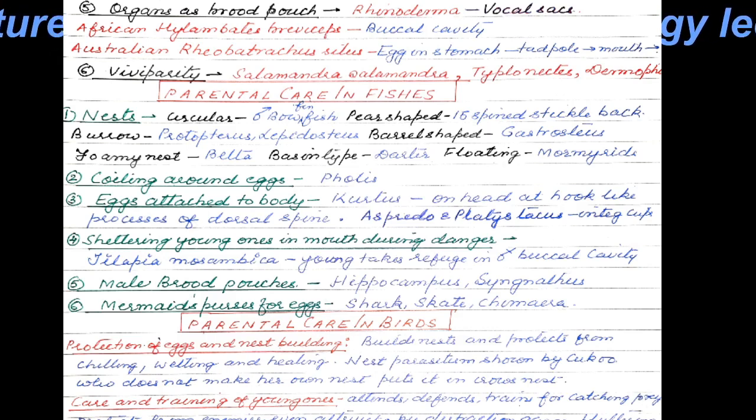Eggs also remain attached to the body, as in the case of Kurtus, on the head at a hook-like process of the dorsal spine. Examples: Aspredo and Platystacus. They have integrated cups.